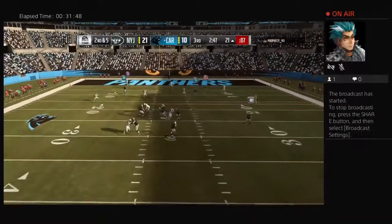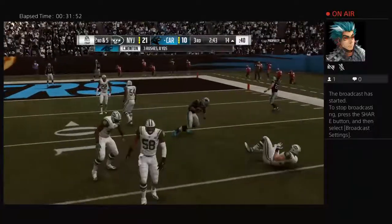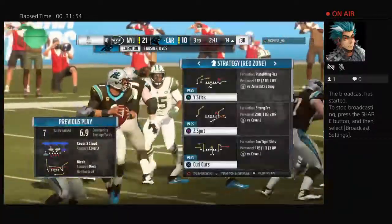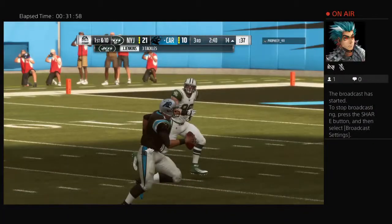Here's Newton now on second down. Escaping the pressure right. And he'll get him inside the 15, down to the 14-yard line. Newton able to use those legs and get past the marker to pick up the first.